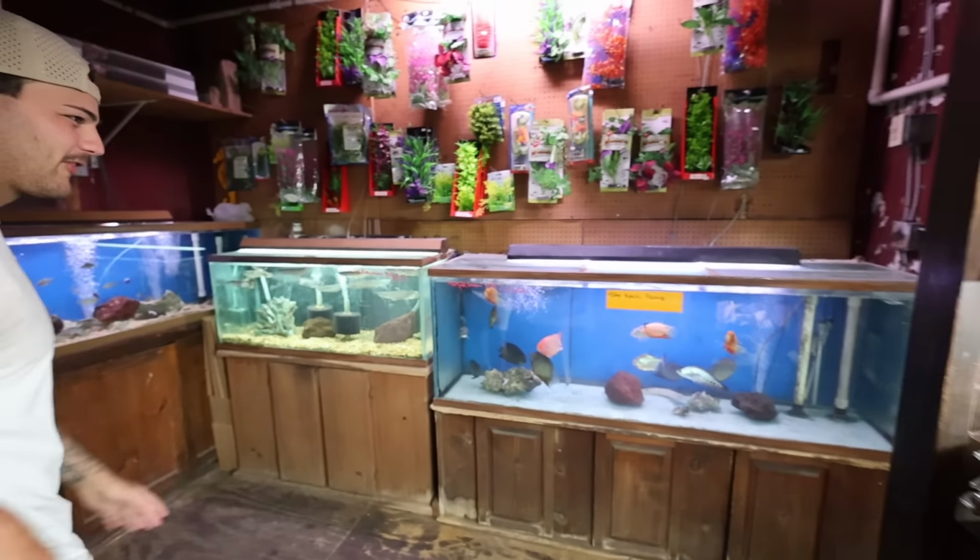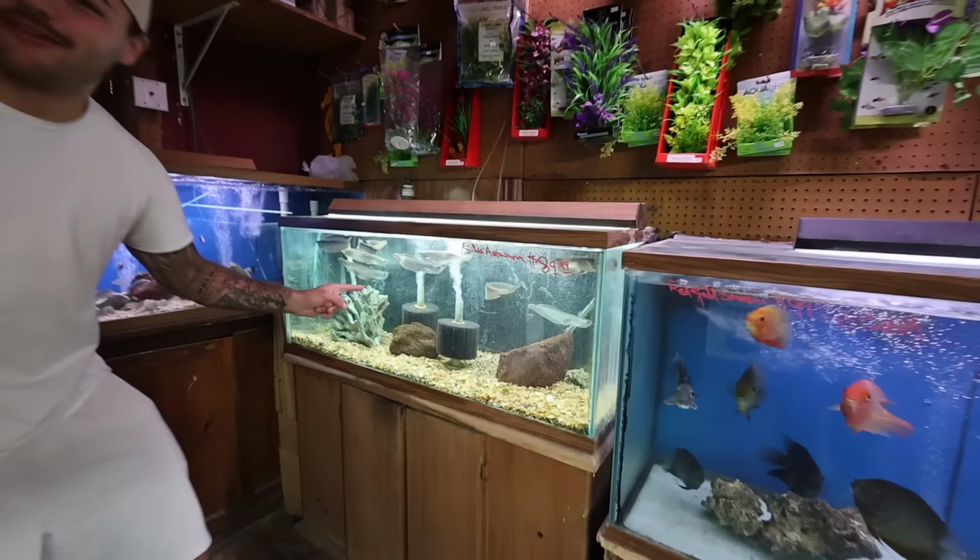Into the next bedroom before we get in trouble. Let's get out of there. This is up my alley, folks. I remember this place, and it looks just as good as it did before. Look at all these silver arowanas.